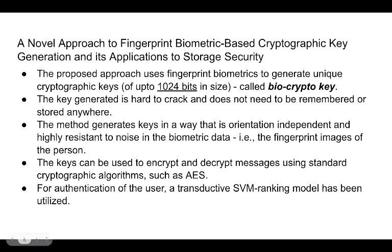The keys can be used to encrypt and decrypt messages using the standard cryptographic algorithm. As you can see, the paper claims that the key can be generated up to 1024 bits in size. So we can use AES with these. We can use some part of the key, or using these 1024 bits, we can generate many keys to generate many ciphertexts and so on.